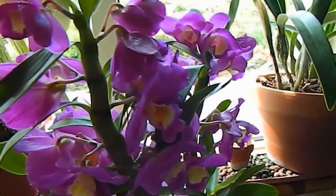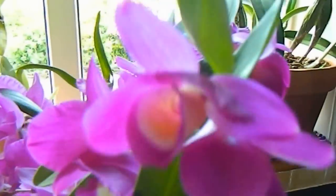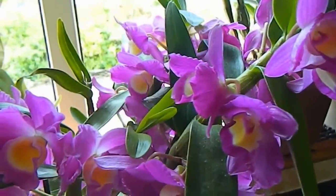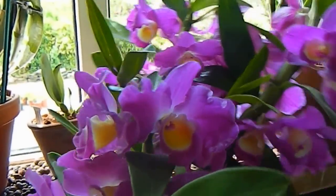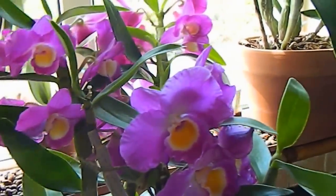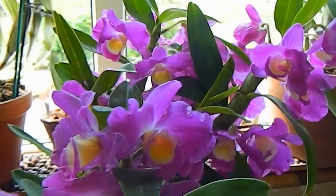Now, the nobile types are supposed to like a dry rest and a colder winter. But this hybrid is much easier and really doesn't require either of those two things. As I said, the nobile hybrids are wonderful. Now I have found, I'm all wibbly all over the place here. Oh, isn't that nice? We'll just keep it like that.